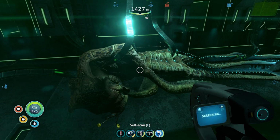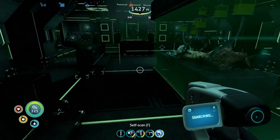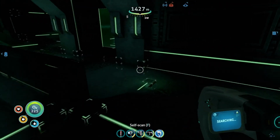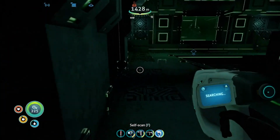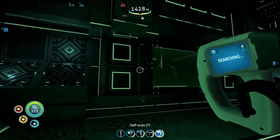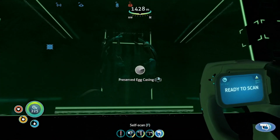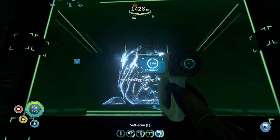Damn. The situation just sucks all around. I mean, I get they were desperate. 143 billion precursors died. I imagine they were willing to do just about anything, but it still sucks. Oh, preserved egg casing. I thought I could scan that.